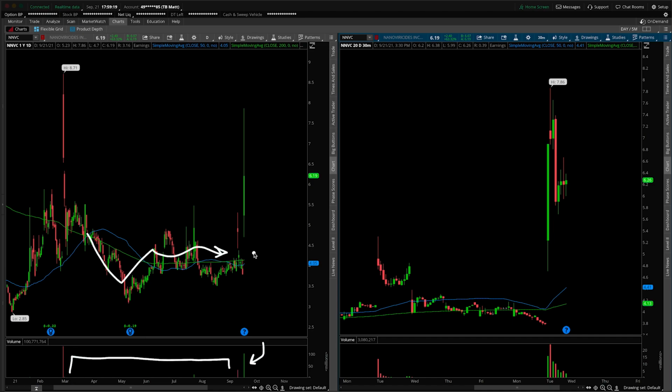If it does taper back off, I would expect this to come back down into range and just go sideways right around that $4.50 mark. But if volume can remain elevated, if people can continue to be excited about this and keep momentum around here, then that's where there's potential for opportunity. So volume will be a key driver.